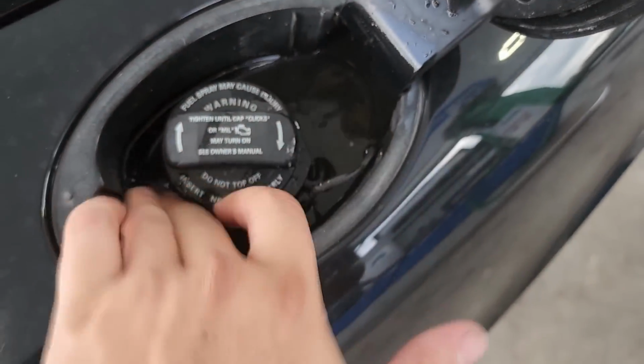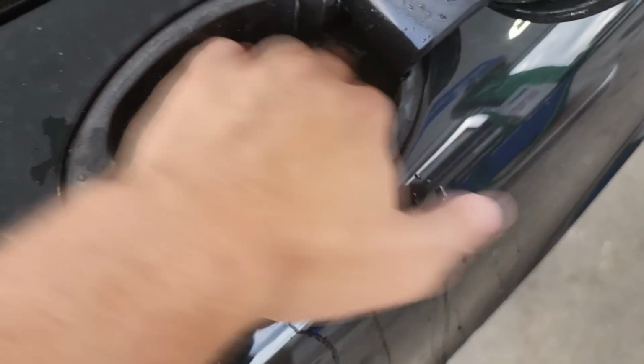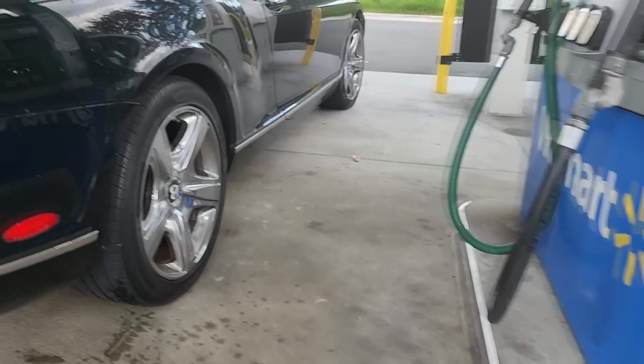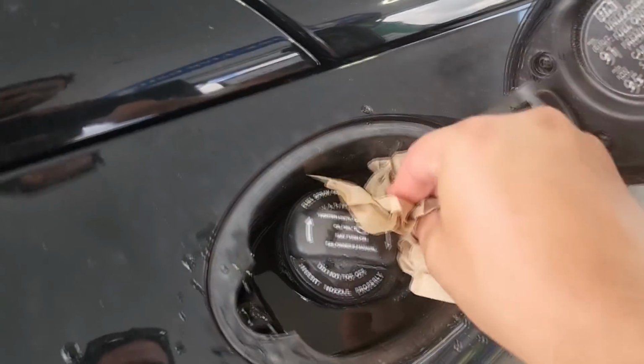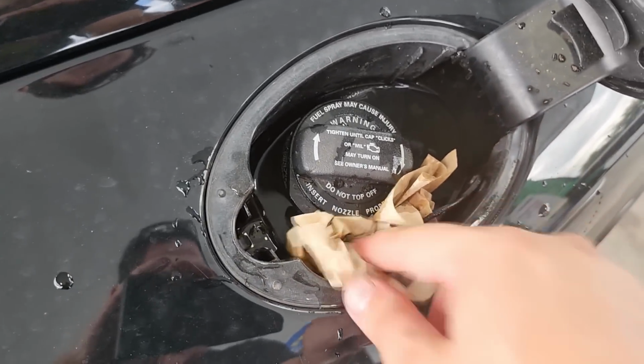Look at this. Like, come on. How am I supposed to fill this up without water getting all in my frickin' gas? Once I put a little Heet in the tank, which is a product that removes water from fuel, and some fresh gas in the car, it pretty much ran perfect. So there is one good thing going for this Bentley.